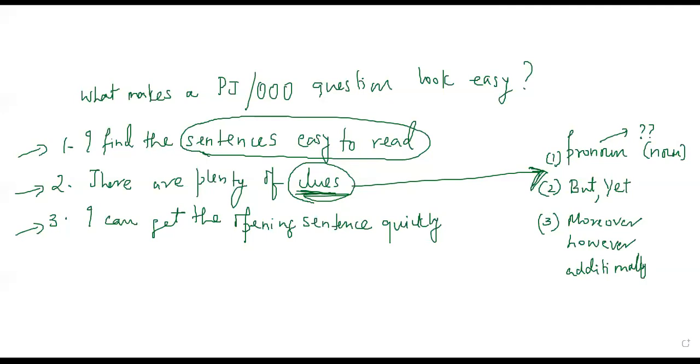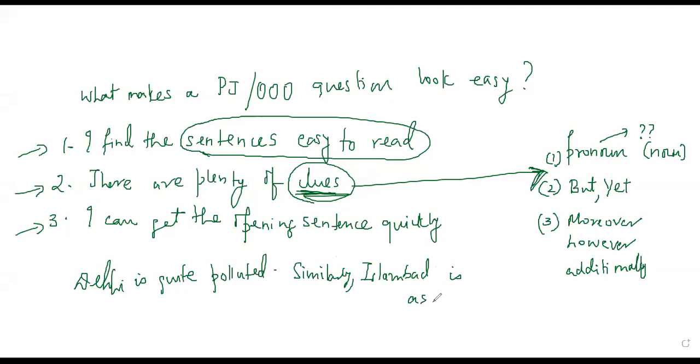For example, I write: Delhi is quite polluted. Full stop. Similarly, let's say Islamabad is as polluted. So when you see the word similarly, it implies that there is some kind of similarity between this sentence and this sentence. And also the word as shows that they are being compared. So this word has not come for the sake of time pass. It implies that the author has written something earlier.